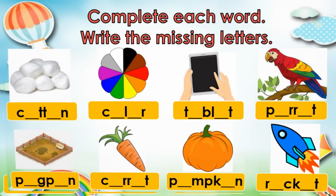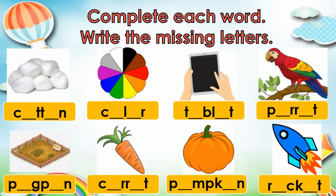Another activity. Complete each word. Write the missing letters. I'll give you 10 seconds to answer. Let's start. Time's up. First picture is cotton. So the missing letters are O, O, cotton.